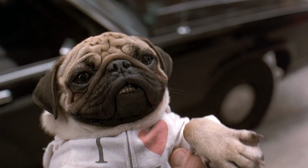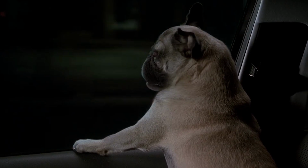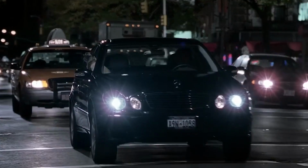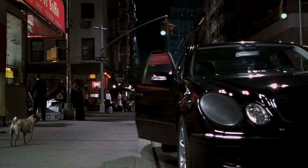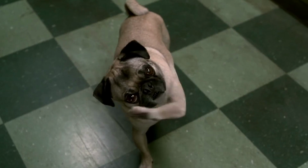Frank the Pug, who is also an alien from the original movie, is an outstanding character. The actual dog who played him returned 5 years later to reprise his role in the sequel, which is rare for pets in Hollywood. Since the doggo was at least 5 years older, they used makeup to cover up the gray hairs around his nose. We'll come back to Frank later on in this video, so sit tight, friends.